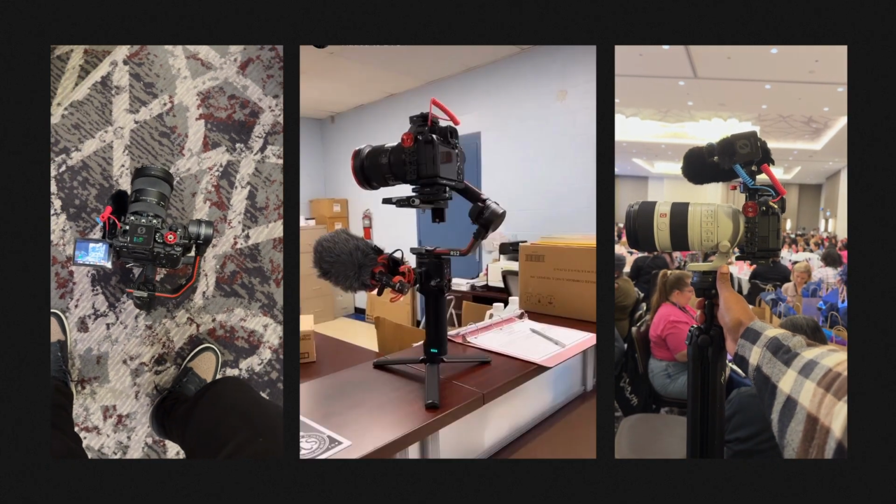And if I'm close up, I'll decide which audio sounds better because I have the audio split. So I have the lav mic on channel 1 and then this boom mic on channel 2. So whichever one sounds best in post, that's the one I'll end up using.